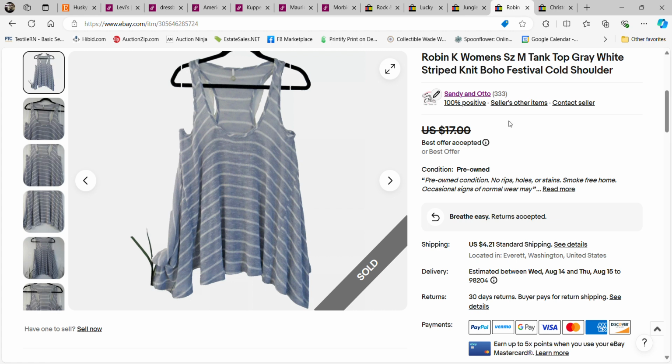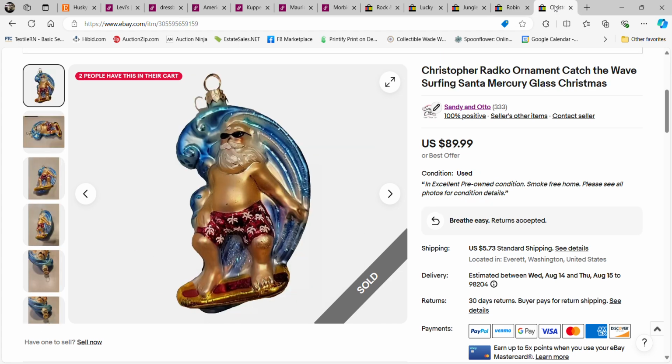And next up is this fun, very Free People style, open, oversized, very flowy tank top. Someone sent me an offer for $13, and I did accept that offer. And then the last sale actually just came in, and so I'll show you that one. I will be shipping this out on Monday.